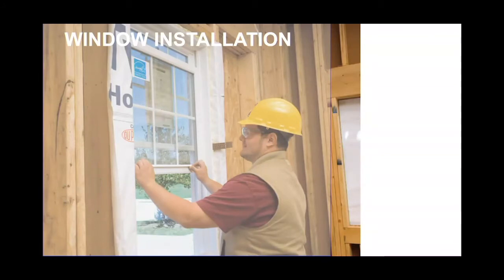Yes? People like the views, absolutely. And they like the light, right? We love the light, we love the views. But then, once we introduce a window into the building, now we've got a lot of problems we need to solve. First of all, we need to integrate it into the wall. We need to manage moisture. It needs to withstand wind loads, all those things.